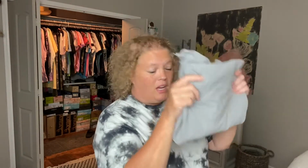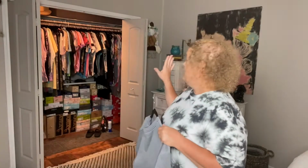I gotta get my shirts hung up. I've run out of coat hangers is what my problem is. So I'm having to fold up more shirts than I normally do. I've got to go through the closet and see if there's a few things that I can part with. I hate to go buy more coat hangers. My closet, I don't know if y'all can see, but it is full. And that's not even including the new winter things that I got.